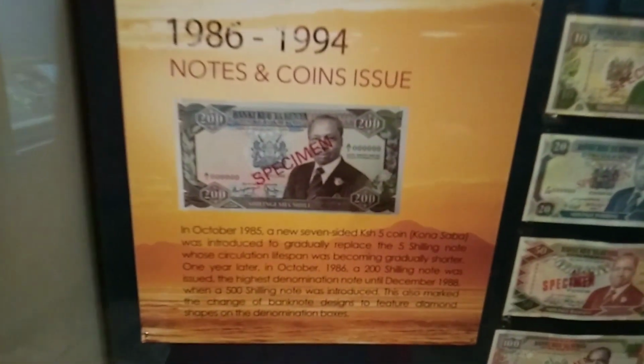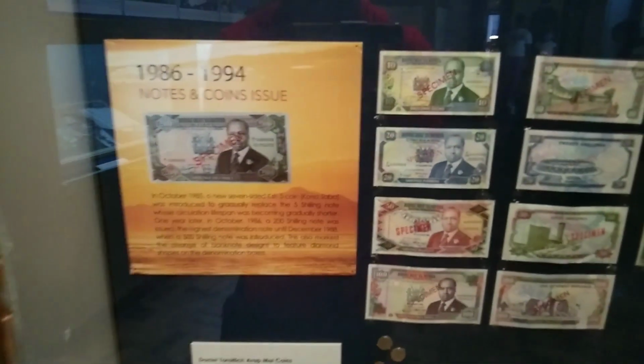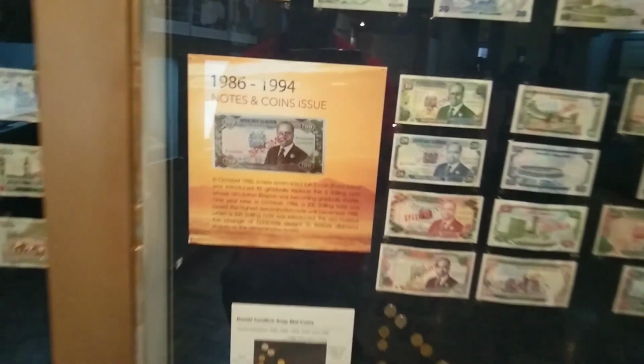This is the King Edward coins. Let me show you. These are the King Edward coins. You can see them. My people, the notes of 1986, 1994. You can see, on October 8, 1985, a new 7-sided 5 shilling coin, the 5 bob. I hope Kenyan people you will understand the 5 will be a 'kona saba'. This one at the center there.